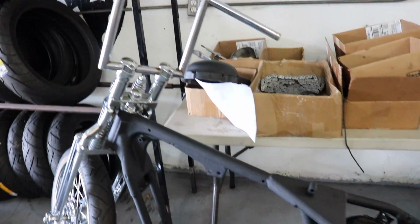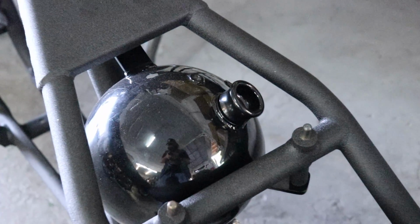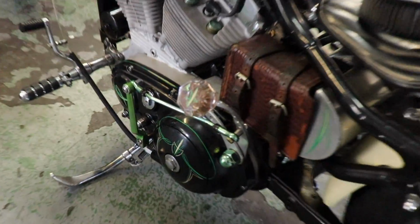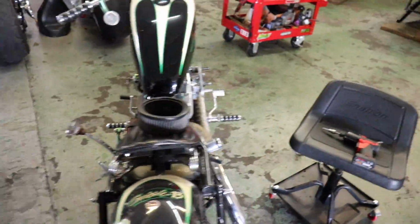Brian, Shelby, and Mikey are working on this guy right here. Got a cool Springer front end on it. I really like this oil tank. I've never seen anything like this before. It looks like a freaking bomb, and Shelby tells me he's gonna put a wick in there as the cap, so it looks like something you can light. Really like this Sportster chopper too. It's got the foot clutch with the crystal doorknob shifter. That is too freaking cool, man.